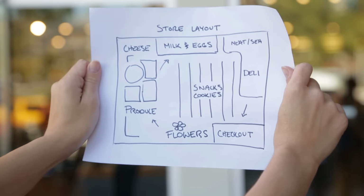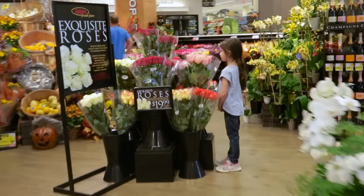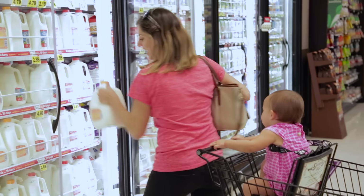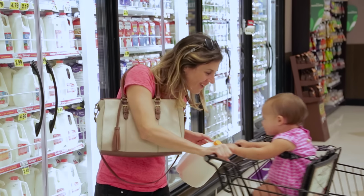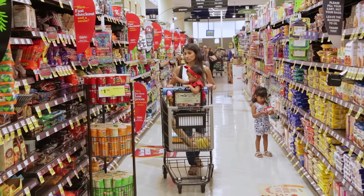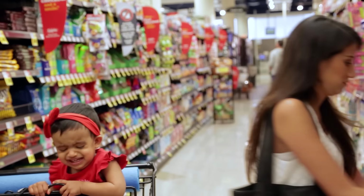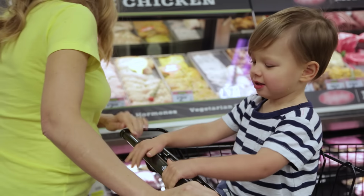Did you know most grocery stores have the same layout? Flowers at the entrance, fresh produce just behind. Staples like eggs, milk, and cheese are always on the back wall. Stick to the perimeter to avoid the snacks and sweets located in the center aisles, also known as the kid meltdown zone.